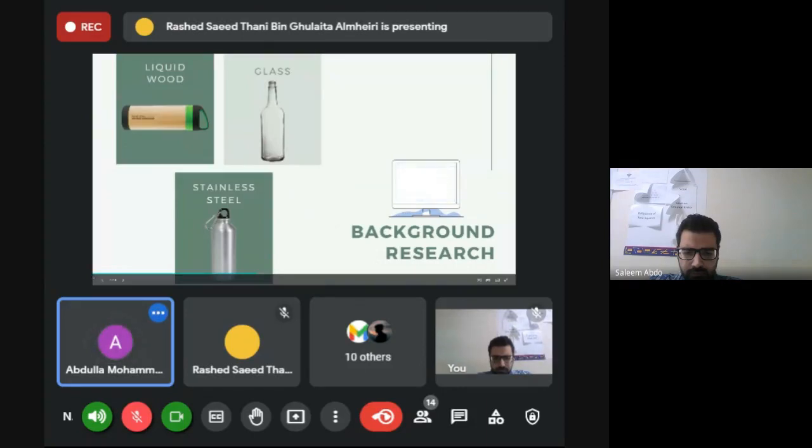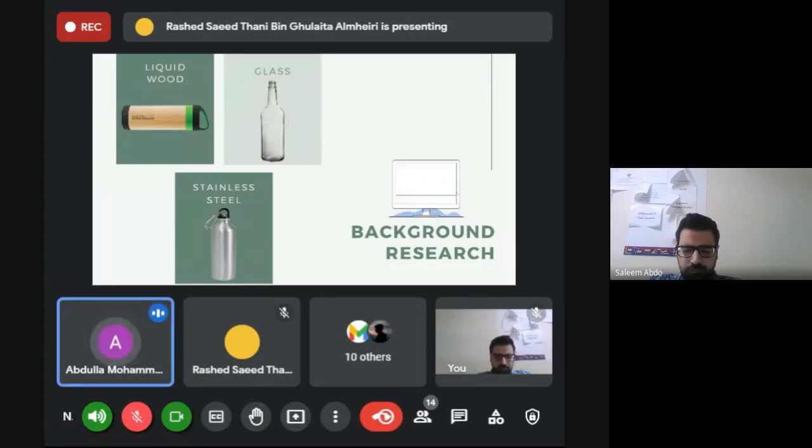Background research. Based on our research, we found three options that are competitors to our product. First of all, it's liquid wood. It's a promising bioplastic or biopolymer. Biopolymers are materials that look and feel just like plastic, but unlike petroleum-based plastic, they are biodegradable. This biopolymer comes from a polymer-based lignin, and it's a renewable resource.